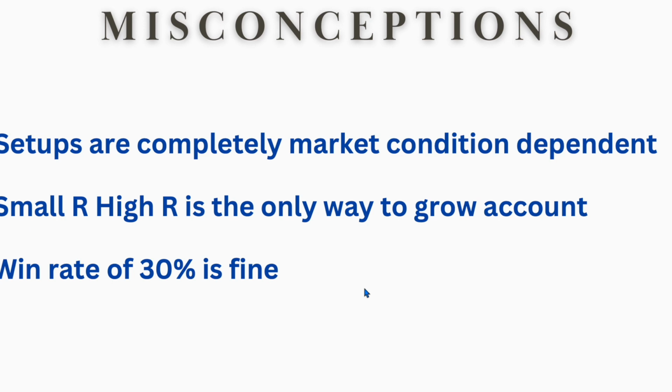The second theme, I think, going on in the markets is that small R, high R is the only way to grow an account. Please don't buy into this, because I've seen people who have taken expensive mentorships, expensive courses, and that has only led to a greater amount of frustration and clutter in their head. They think that by taking a stop loss of 1 or 2% and making 10-20%, 1 is to 10, 1 is to 20, is the only way to grow your account.